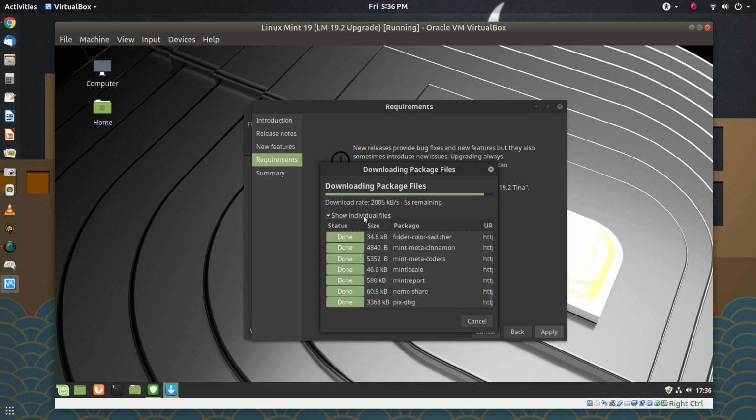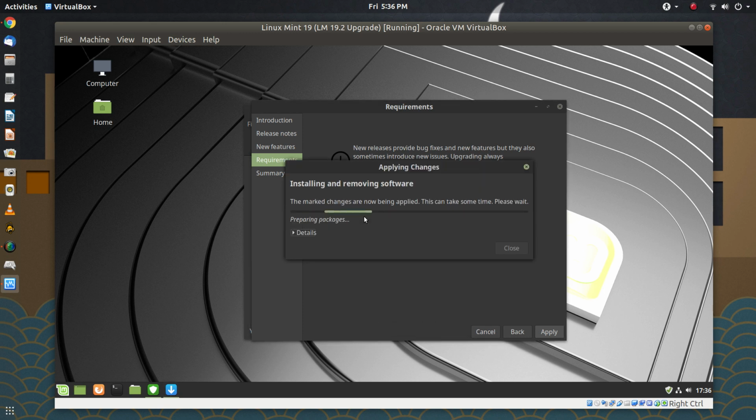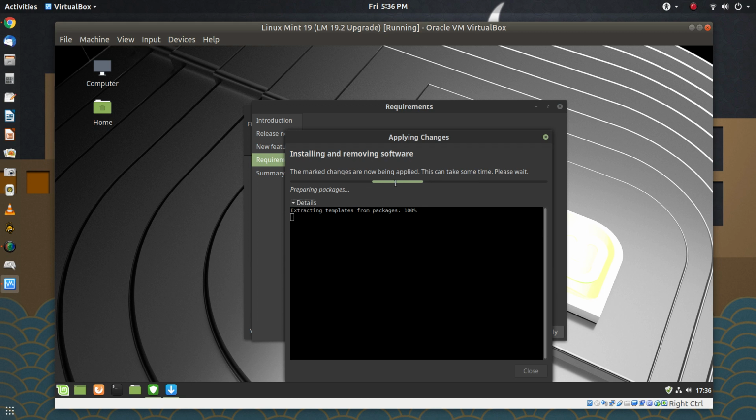So we're almost done downloading. I want to at least get into the part where it's installing the new packages. I want to kind of see how long that's going to take. Like I said, right now the servers are busy. My Wi-Fi is bogged down. So now we are installing the new packages. So let's open up details so we can see what it's doing. It's getting itself together.